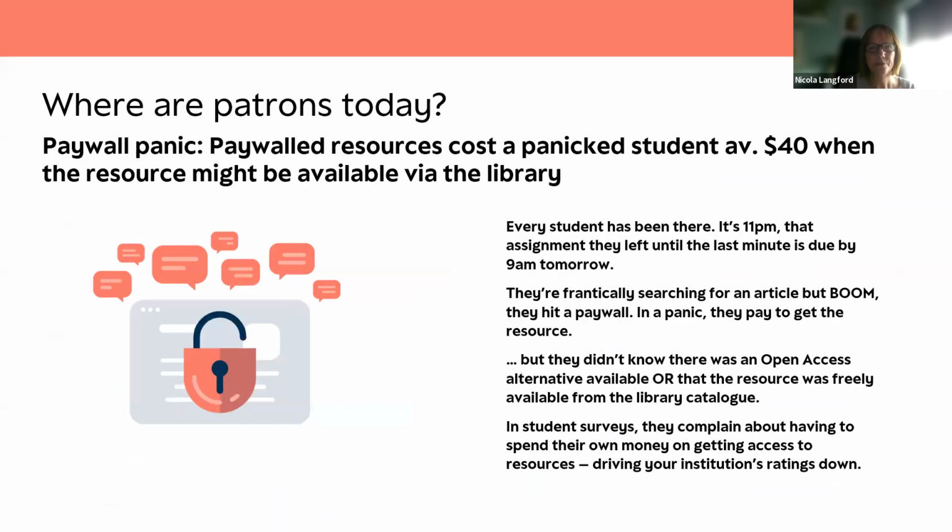And patrons also, as you can imagine, when they are doing this, they can come across paywalls, and they might not realise that actually the library has this article, or that an open access article or ebook is available, and so there's a panic. You can see there our example on the right, which is about a student panicking at 11 p.m. because they've left their assignment to the last minute, and they're frantically searching for an article, and then they find a paywall, and so they have to pay to get the resource, when actually that resource was available in the library, or there was an open access alternative.